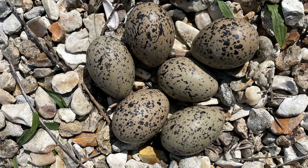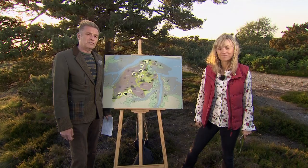It's sitting on a clutch of six eggs. Now, look closely. If you look there, you'll see that there are two patterns. There are some broad, boldly spotted eggs, and then some thinner, less spotted eggs. And if we can mark those, you'll see them really clearly. So there are what appears to be two clutches of eggs laid into the same nest here.